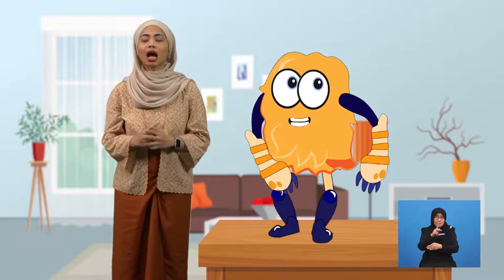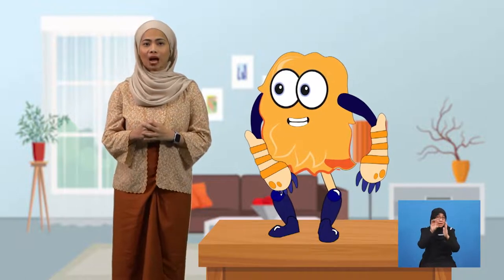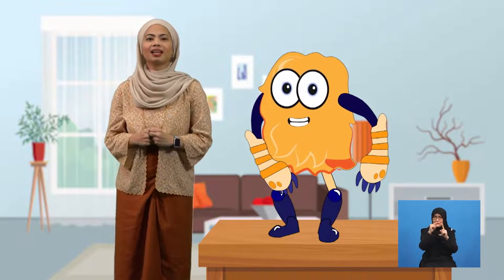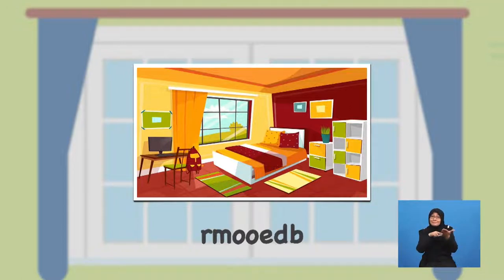You will see a picture and a jumbled up word. I want you to guess the name of the parts of a house. Ready? Let's begin. This is a... Yes, it is a bedroom.